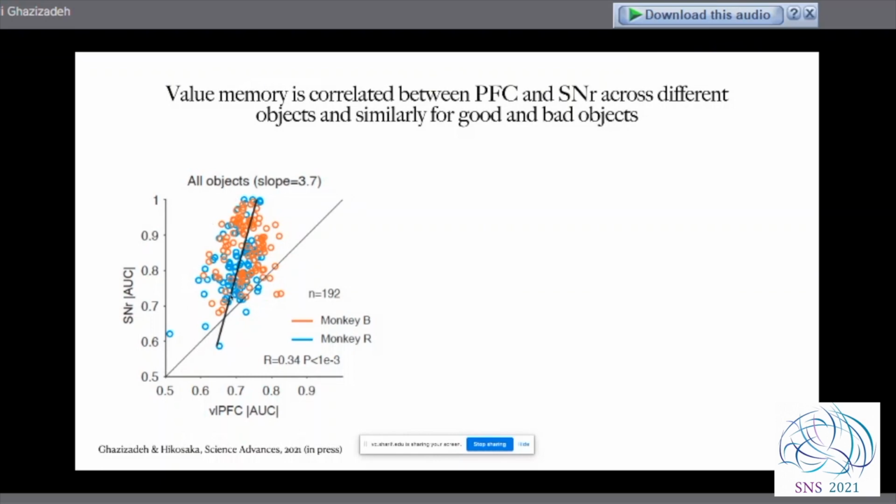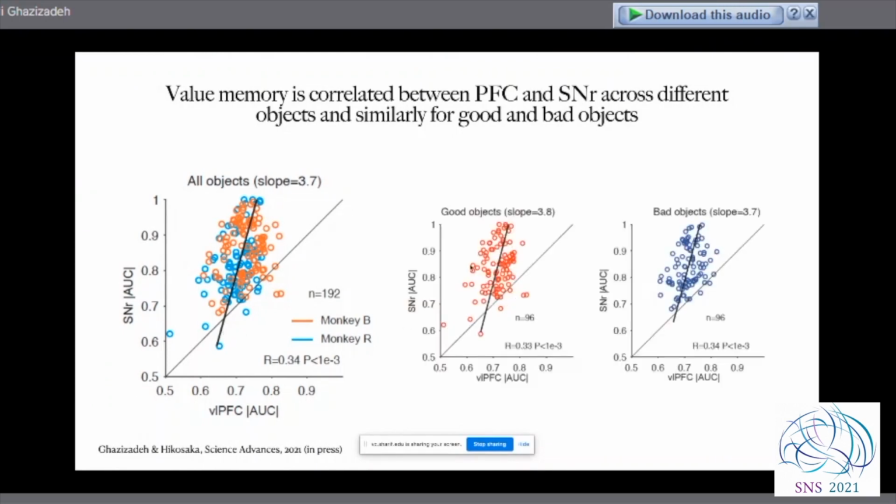But the more important thing is that the value signal in PFC and SNR are significantly correlated. So the correlation is significant, and this is the regression line that you can see. So the value signal is correlated. These two structures are talking to each other or receiving information from some other structure. So the value signal that is stored in them for each individual object are similar. So if for one object, one region says higher value signal, the other region tends also to have higher value signal, and vice versa. And this is true for both good objects, so here the colors, these are for good objects, and for bad objects. So for both good and bad objects, the value signal in SNR and PFC is highly correlated.